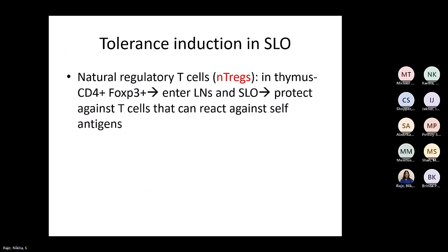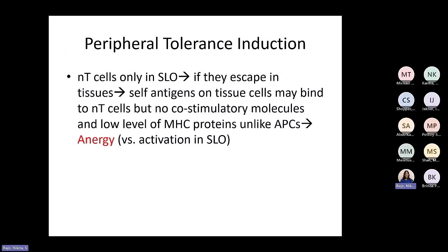Another way of inducing tolerance in secondary lymphoid organs is presence of natural Tregs. So we talked about the inducible Tregs. Now we are talking about the natural or central or thymic Tregs, all different names for the same thing. These are CD4 positive, FOXP3 positive cells. They enter the lymph nodes and other secondary lymphoid organs and protect against the T cells being activated if they are able to bind to a self-antigen.